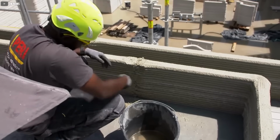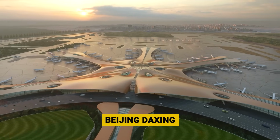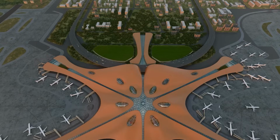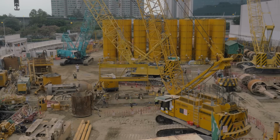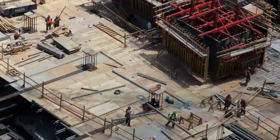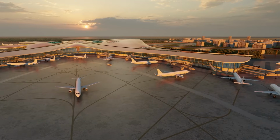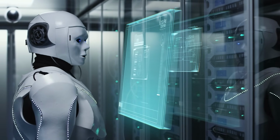One of the standout examples of next-gen construction equipment in action is the Beijing Daxing International Airport. Dubbed the Starfish for its unique design, this megastructure was built in record time, thanks in large part to advanced machinery. High-speed concrete mixers, automated cranes, and robotic welders worked around the clock to bring the project to life. The result? A state-of-the-art airport that serves as a testament to what next-gen technology can achieve.